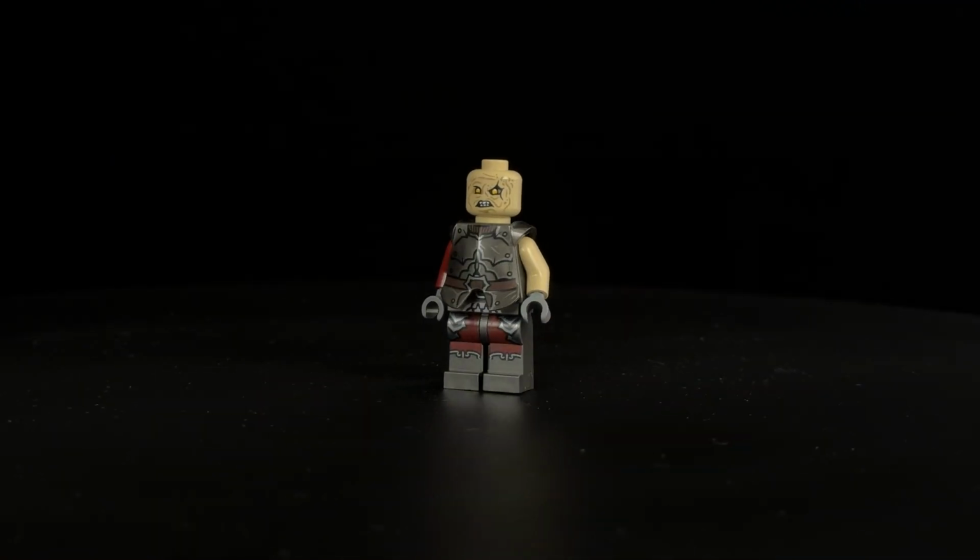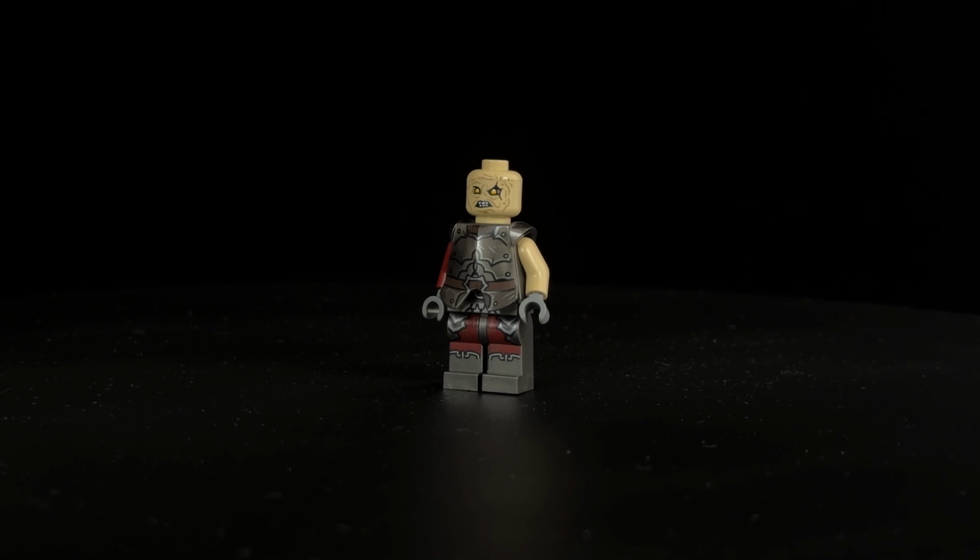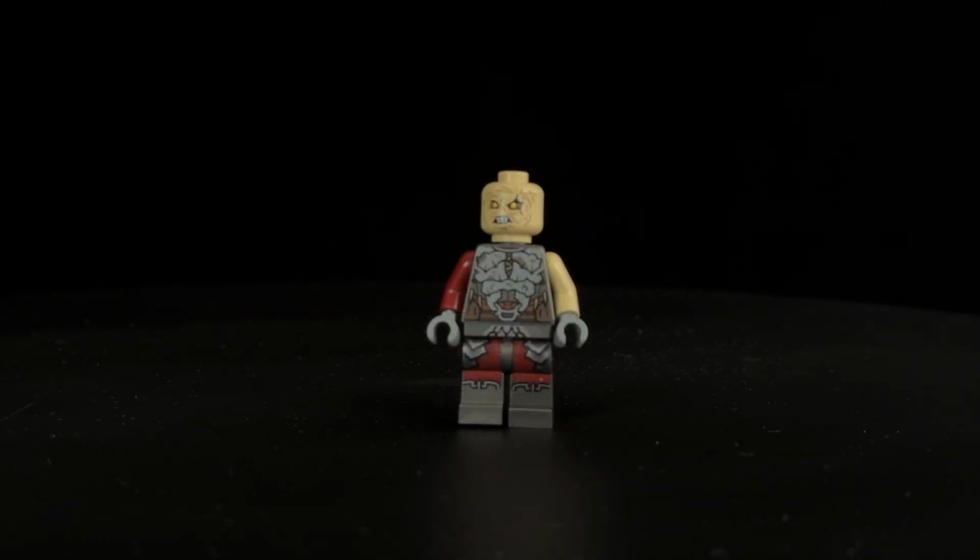Next up is the Orc General, Gothmog, equipped with a beautifully printed chestplate. Beneath it, his torso shares the same print as one of the foot soldiers, but with the addition of a tan arm to reference his deformed limb, as seen in the source material. This attention to detail is a nice nod to the character's distinct appearance.